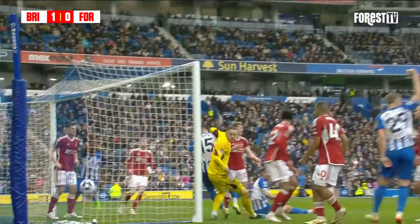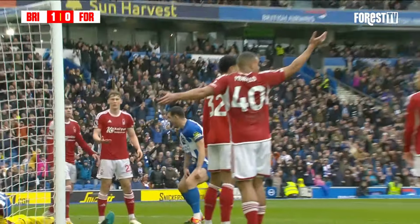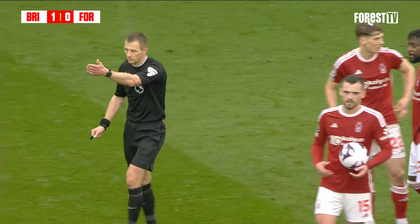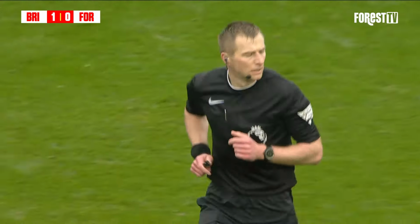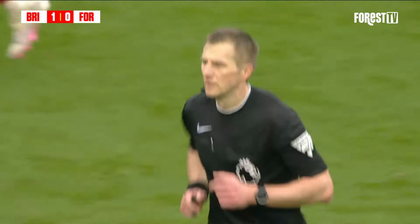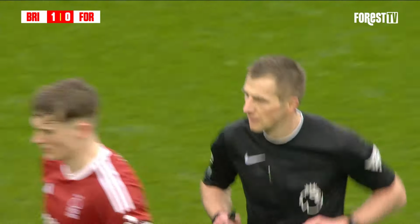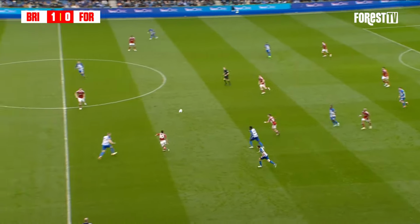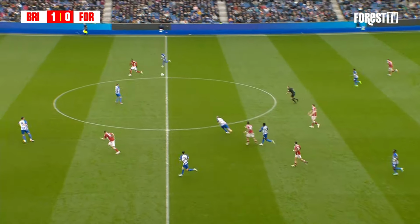It's in at the near post off Andrew Omobamidele with Modder challenging Matt Sels. VAR having a look at it, but I just can't see why Forest would have an argument about it. And Brighton have the lead that their first half an hour has deserved. Andrew's head, and it's gone in the back of the net. Nobody really knew what was happening.